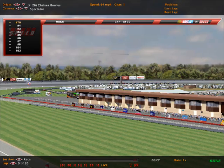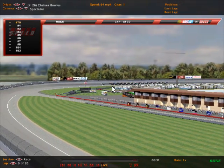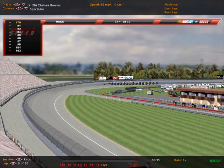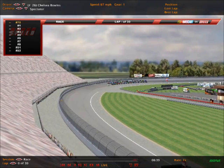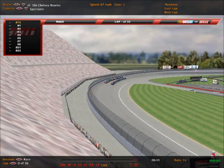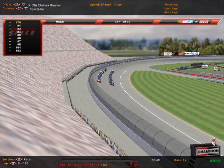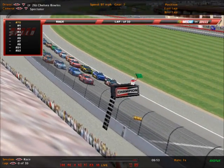And there's a good look at the spectator view here, and as you get a look at the cars right there, rounding through turns 3 and 4, getting set for 30 laps of action. The next time they come by this area, they'll be at over 190 miles per hour on this racetrack. As the green flag is about to wave, pole sitter Chelsea Bowles and outside pole sitter Quentin Moore, an all-Ford front row. The green flag waves and the Miller Lite 400 is on.